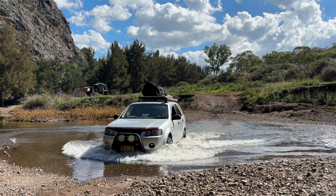But this has been really fun though. So we've got the 4WD across, two river crossings, which is really fun. So I think we'll turn around, head back, and see if we can get out of here.